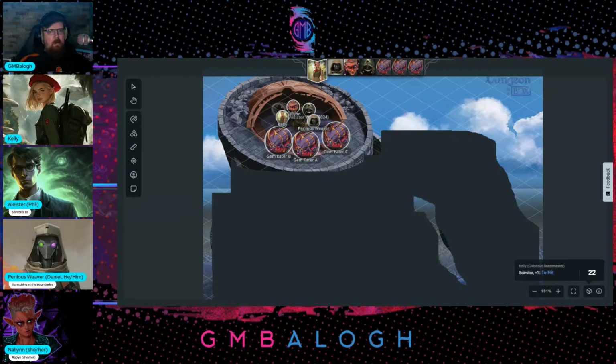And then I will use Nick feature, and strike him again for a 22 to hit. That hits. That is a 10 slashing, I'm sorry, and 4 necrotic. And I will then go ahead and smack him again. My second attack. That's a 13. Oof. That does not hit. It just hits against the carapace. All right, that's it.